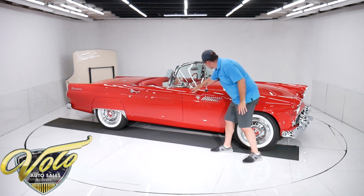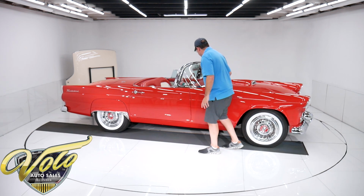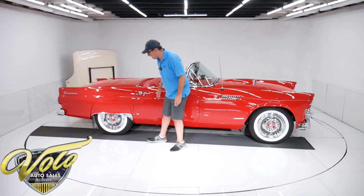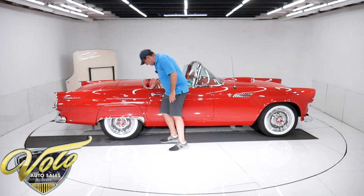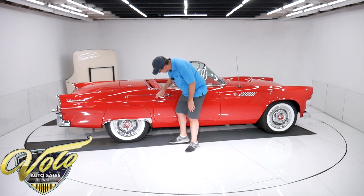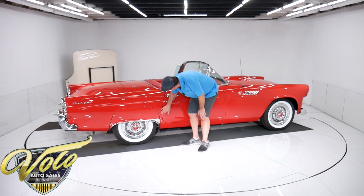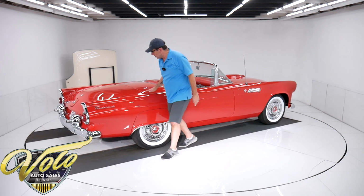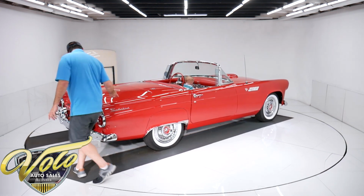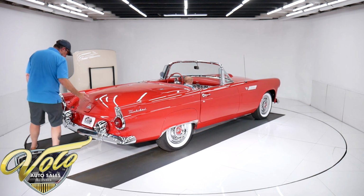This is real smooth. I was told years ago Thunderbird doors never fit. This one fits real good. It sticks out a little bit. Might be able to be adjusted. I can push it in. But actually, it fits really nicely. The skirts fit real nice. This is all real good. I mean, the body itself is excellent.